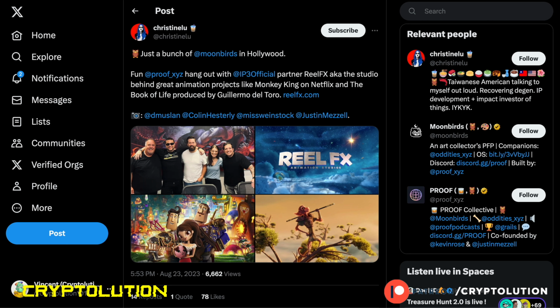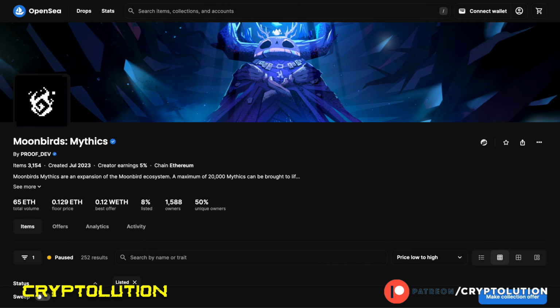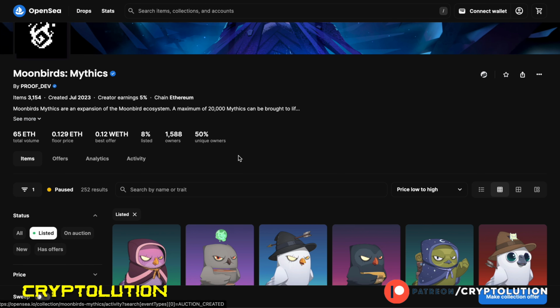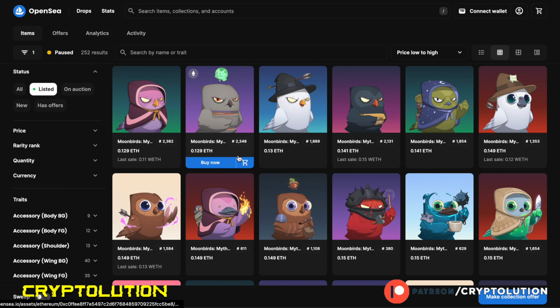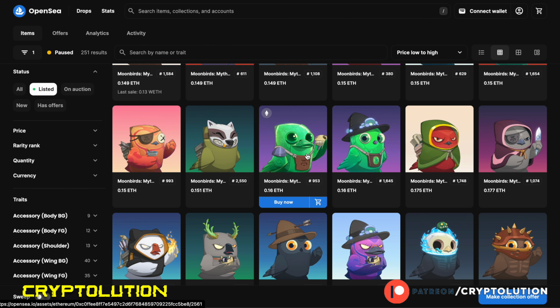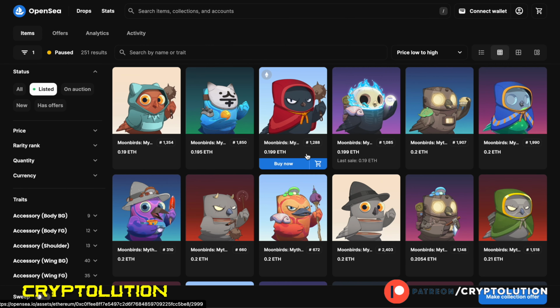Now, another thing I want to share with you, I think, is if you can't find anything affordable within Moonbirds, maybe you want to look into the Moonbirds Mythics because it's actually a cheaper price point. Now, I think there's going to be more than 3,000 of these because, again, not everybody has claimed their Moonbirds Mythics who are holders of Moonbirds, but right now the floor price is around 0.12 Ethereum, which is a much affordable price on OpenSea. And again, a lot of different trades here, but you can find some really great grails here that I think are really great steals. So you just got to find the right ones.